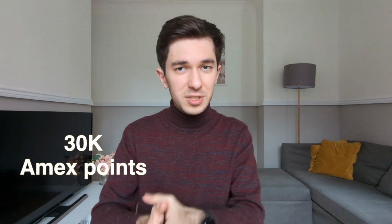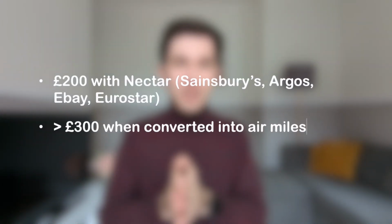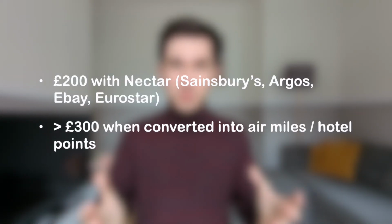30,000 Membership Rewards points are worth £200 if converted into Avios and then converted into Nectar and spent at Sainsbury's, Argos, eBay, or Eurostar, which are the main Nectar partners. Alternatively, if you use these points the way they were intended to be used, that is, if you convert them into airline miles or hotel points and use them to book travel, you can easily get over £300 of value out of the 30,000 Membership Rewards points.